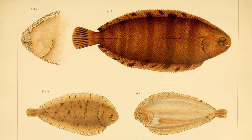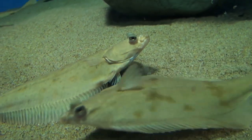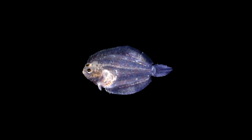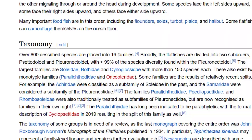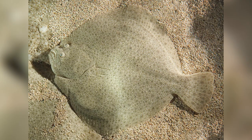Flatfish are a type of fish that have a distinct flattened body shape which allows them to lie on the ocean floor and blend in with their surroundings. This unique body shape is the result of their evolution over millions of years, as they too were once symmetrical. But unlike most other fish, they believed the earth was flat, and so they became flat themselves. True story. There are over 800 species of flatfish, most common ones being flounder, halibut, turbot, and sole.